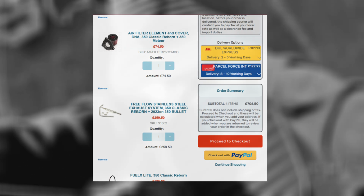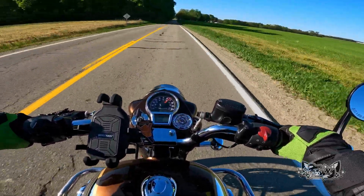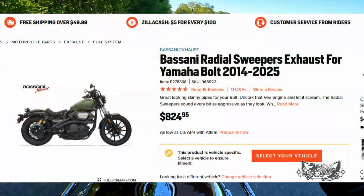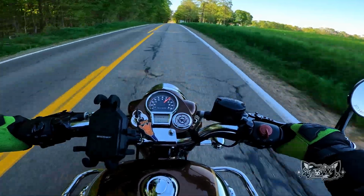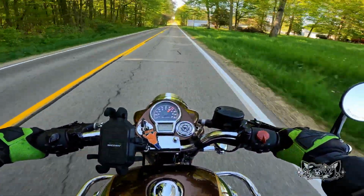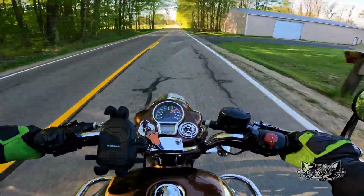Just the exhaust that I want for my Yamaha Bolt, the Bassani Street Sweepers, are $825 alone, again, not counting shipping. You can really deck these 350s out to better suit your needs in whatever aspect you want, and you're not really going to break the bank at all.